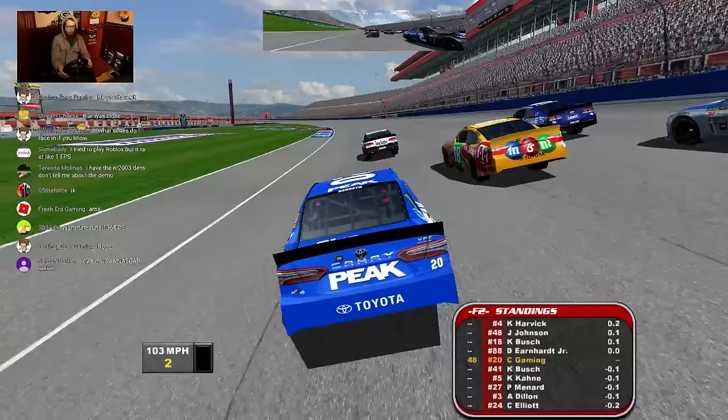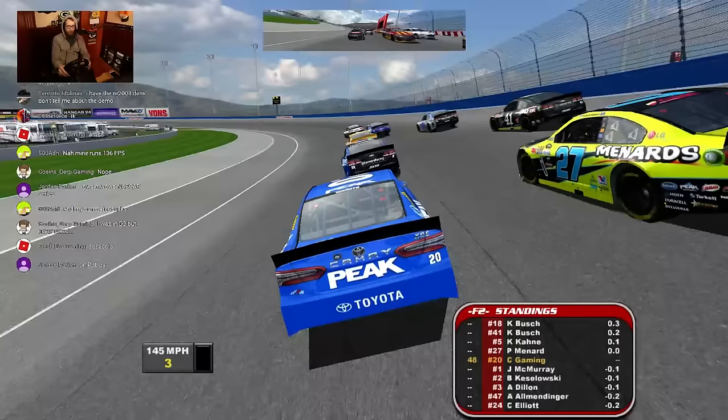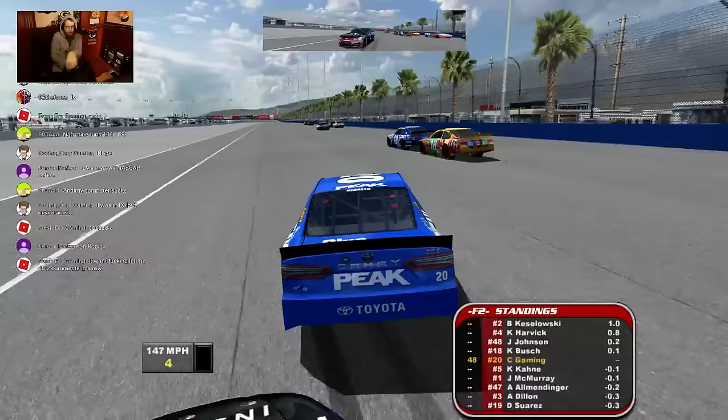Driving can be better this time. I don't know why, but I'm still shifting with the directional pad. I'm not using the paddle shifters right now. That's why I keep messing up a shift every now and then. Oh, I started turning right a little too soon.